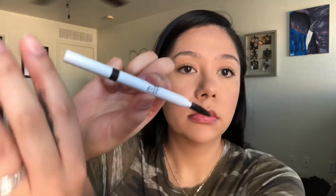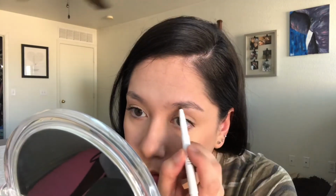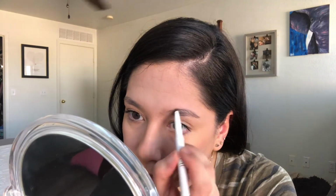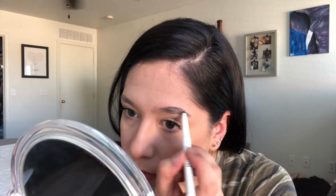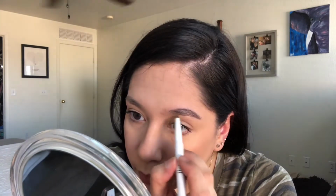One of the last steps is our brows. I've been using this e.l.f. brow pencil, and honestly, it's not my favorite. It does what it needs to do as far as shading them in, but I don't like it because of how thick the tip is and it's not very defined.